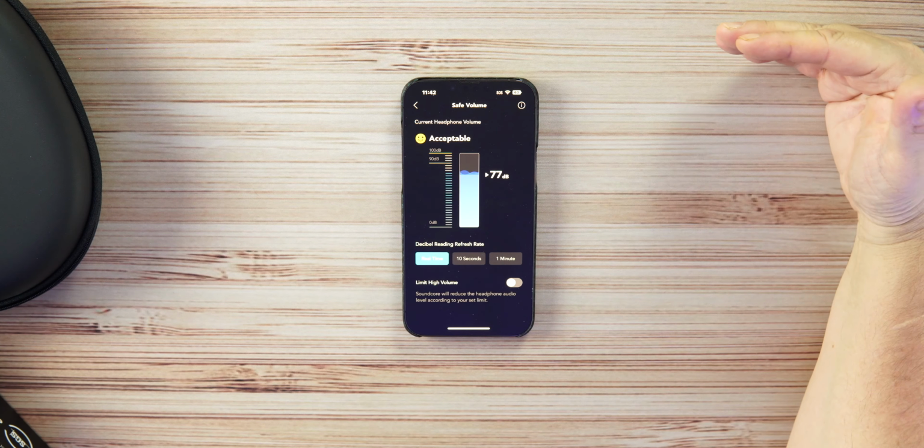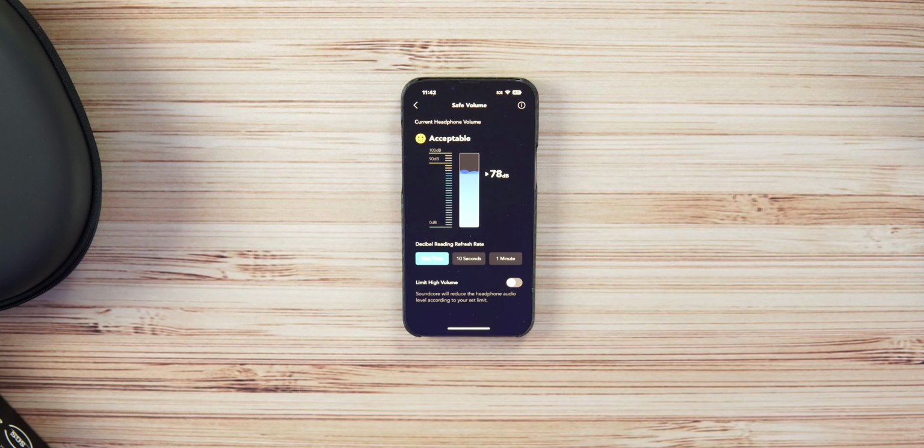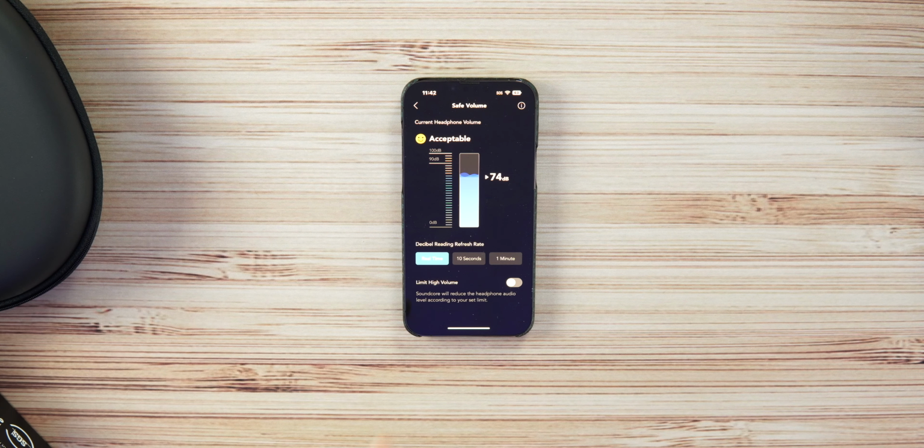If it goes above 90, this will turn red and it will tell you it might be a little too loud. You might want to dial it back a little bit, or you could just limit it completely and it will not go above 90 dBs if you do that. So volume wise, perfectly fine. And this addition inside of the app, they just keep making it better. And I'm here for it. I think this is a great addition.